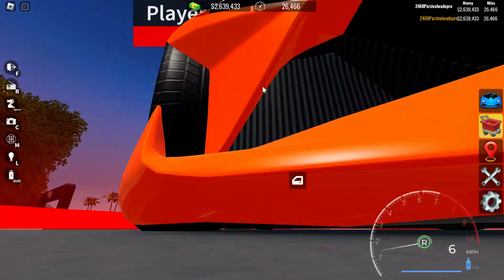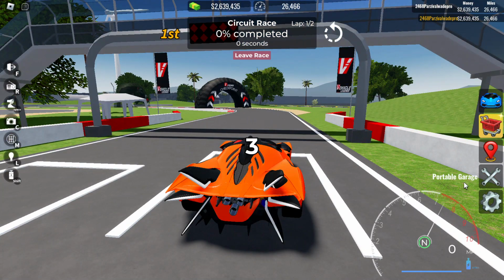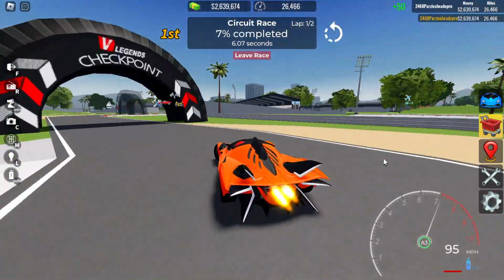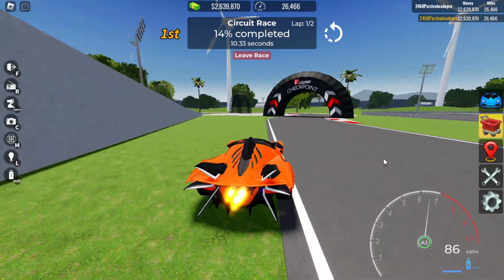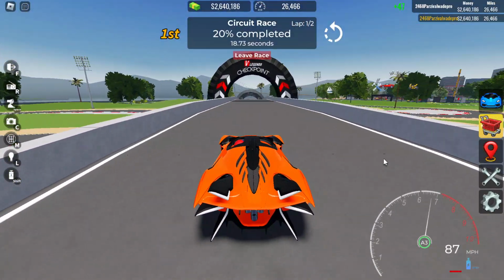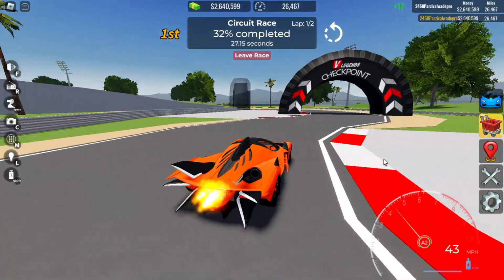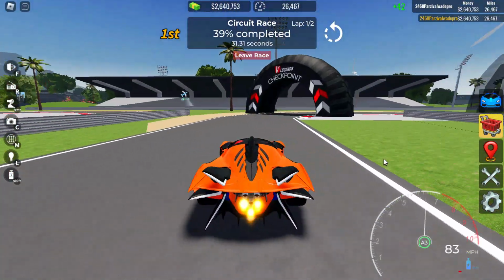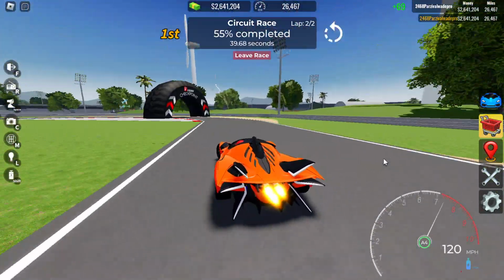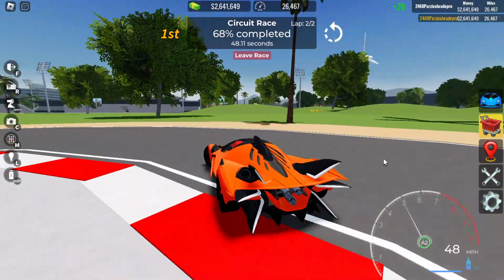Drag race, my bad. Ooh, this thing is touching the ground. Too low to the ground. Yeah, I might change it to stock suspension probably. But I'll talk to you guys after the race. Ooh. Okay, I kind of messed up right over there. Okay, now we're in lap two. My bad.